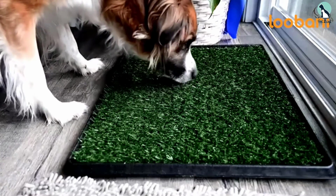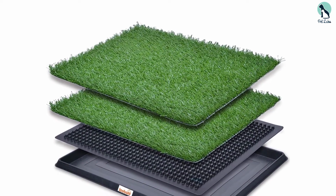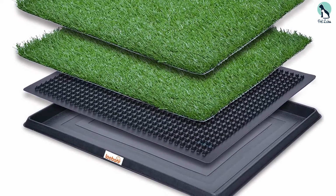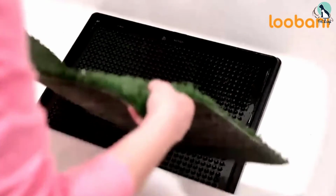This LOOBANI system uses reusable grass that is very easy to clean. It can be cleaned with warm soapy water or the gush of a water hose. You can empty the collection plate easily. It can be used indoors or outdoors and is perfect for homes or high-rise apartments.